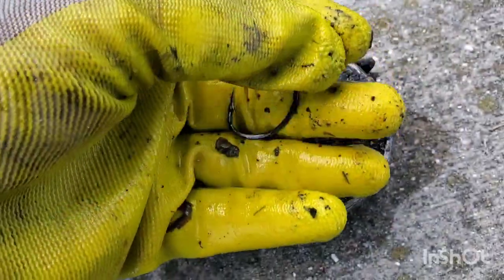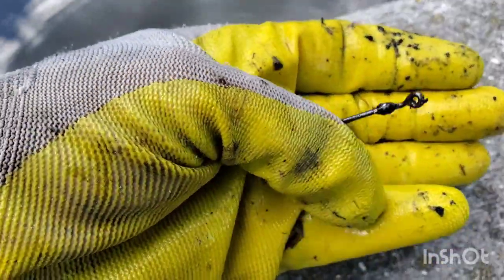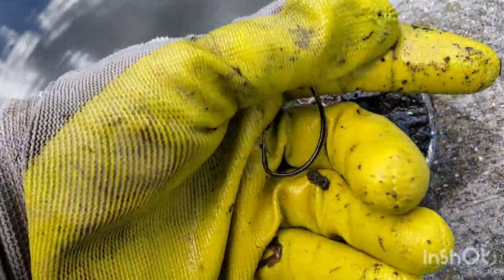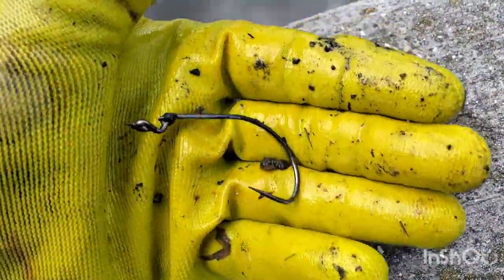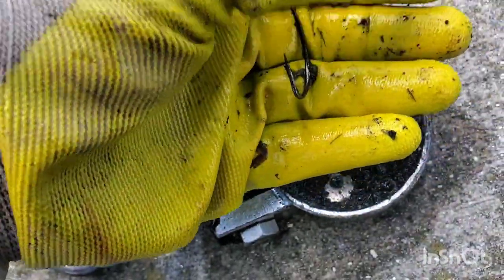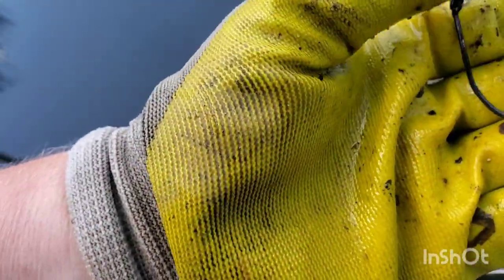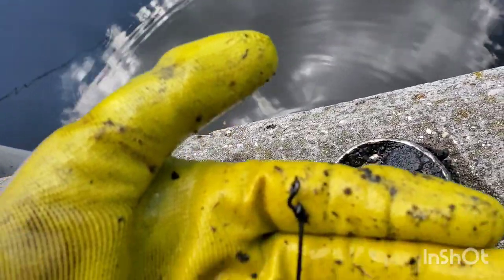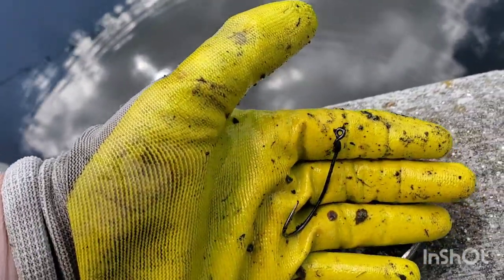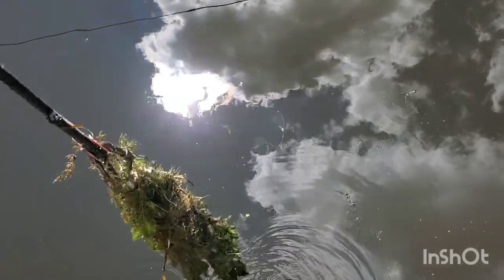Woohoo, it's dancing because it feels the pull of the magnet. That's funny. That just shows you how strong that magnet is. So let's see how far away it is. And that's just a beautiful reflection of the clouds.